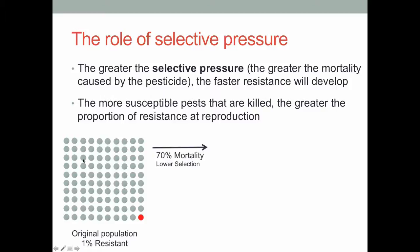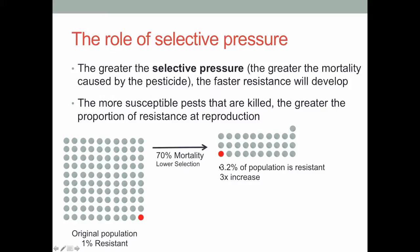So let's say that we apply a pesticide that has somewhat low mortality. It only kills 70% of all individuals that are susceptible to it. So when we apply a 70% mortality, we expect 70% of 99, which is close enough to 70 that I'll just keep it at 70. We expect 70, or 7 rows of these susceptibles, to die, leaving us with a final population that has 30 susceptibles and 1 resistant individual. So that now about 3.2% of the population is resistant. And thus, in the next generation, we expect about 3.2% of the population to carry resistance genes as well. And this is a 3-fold increase from our original rate of 1%.